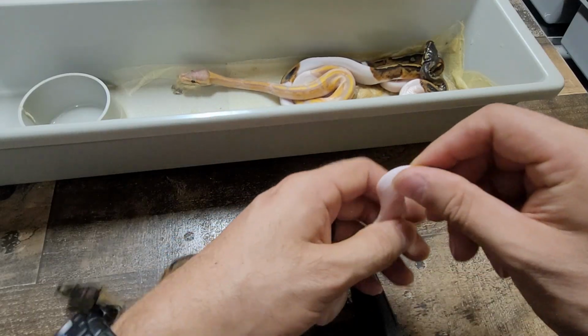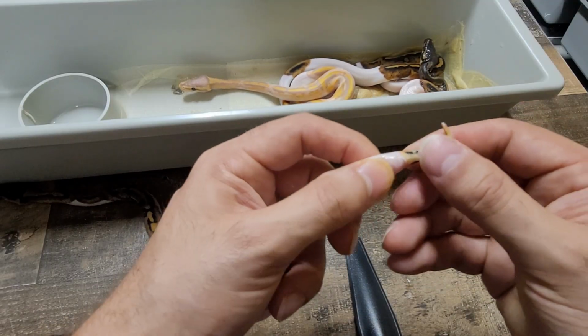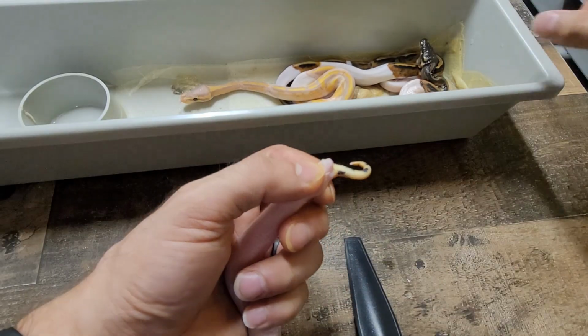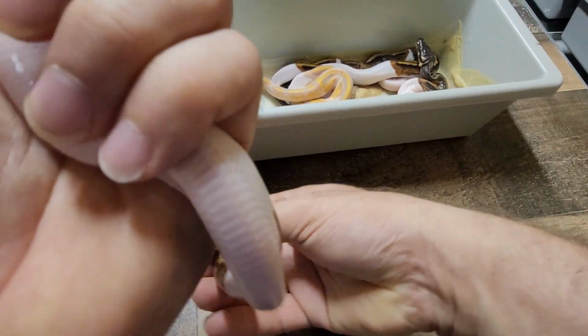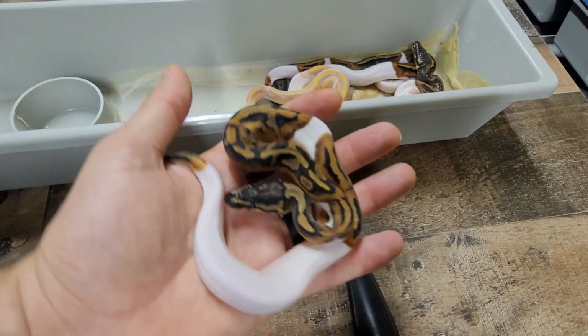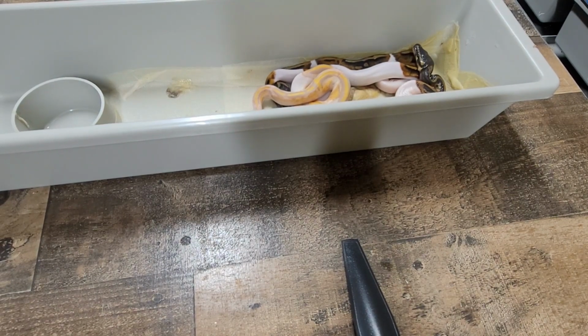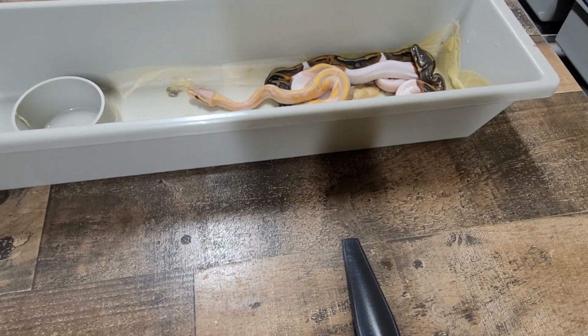Can I check you? I know this is not pleasant. I apologize if you see any squirting that occurs like that. Almost got me. A little bit of shed that's left there, but that is a little girl, as we expected. Ain't she pretty? What would you name her? Tell me in the comments if that was your snake to name, and she could be, what would you name her?